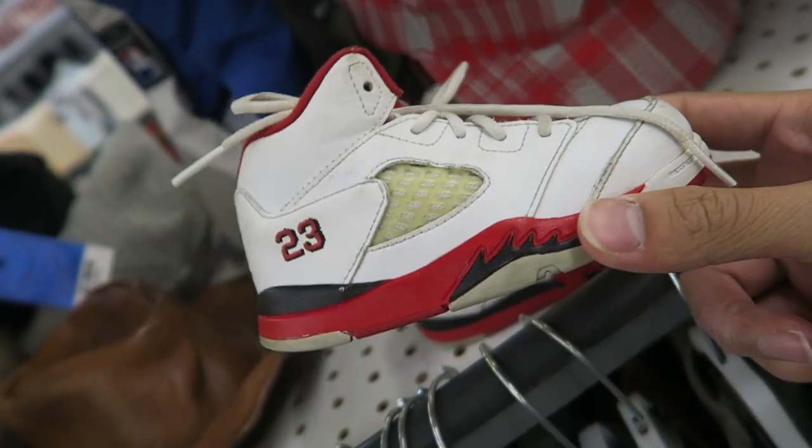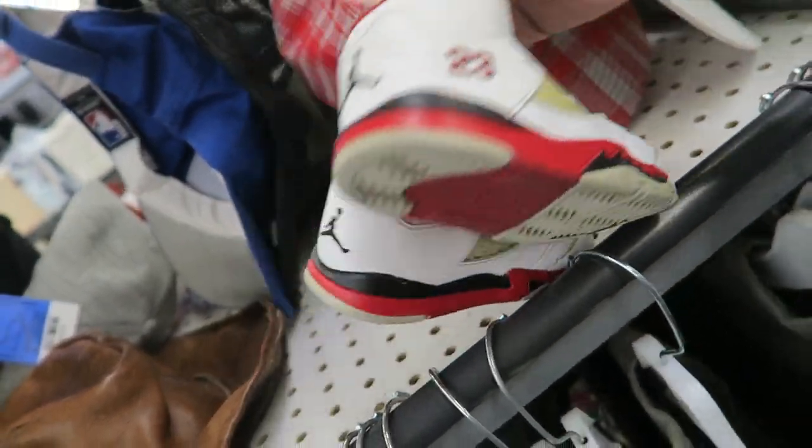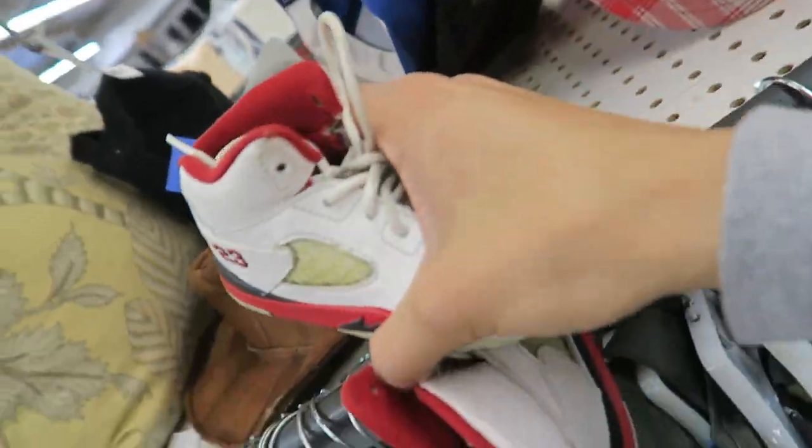Telling y'all, I'm building Lil A's collection. Some Jordan 5's, Fire Reds. For sure gonna pick these up. My little man gonna be flat.